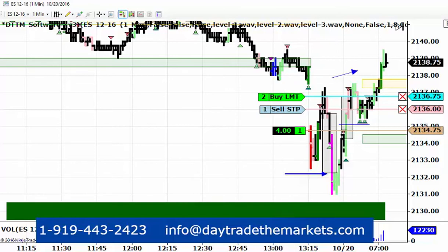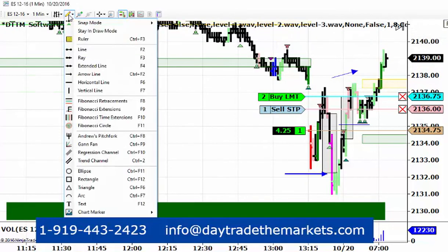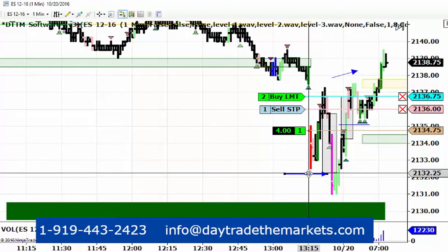Based on the overnight market, we did have a pretty good leg down from around the 38 level, and also from around the 40 level. So I'm just going to mark those on as I can use this right here.